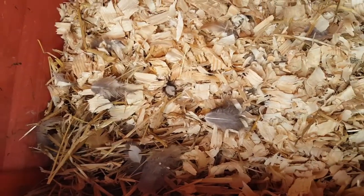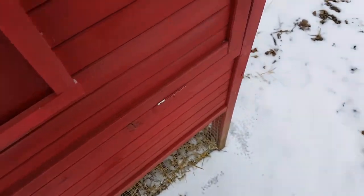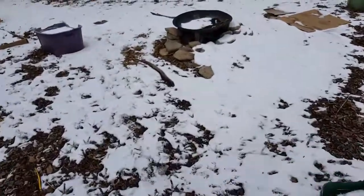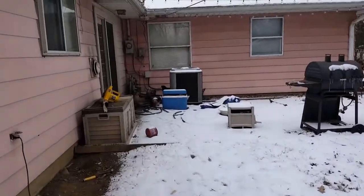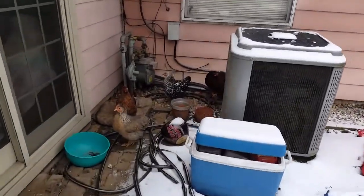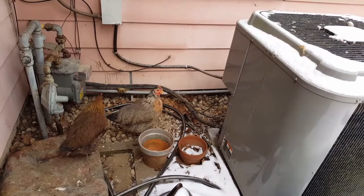Nope, no eggs. They all decided they want to lay eggs in the one spot. And there are no eggs. 2 months, no eggs. Why, chickens, why? If you don't start laying, I'm going to start cooking one of you.